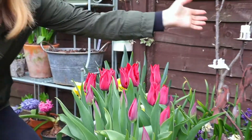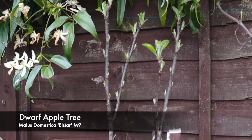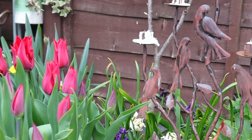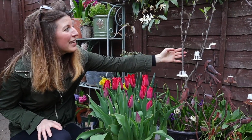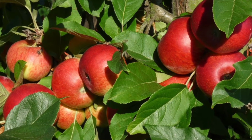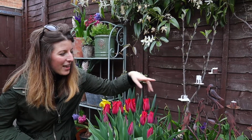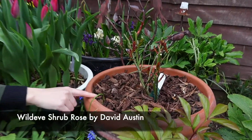Then at the back here I have a little fruit tree. This is an apple tree and it's a dwarf one. It's grafted on an M9 rootstock, which means it's going to stay really small, so that's perfect for a small garden. I got it last year, so maybe this year will be the first year I get some fruits if there's another apple tree nearby, because it does need another tree to be pollinated. We'll see.